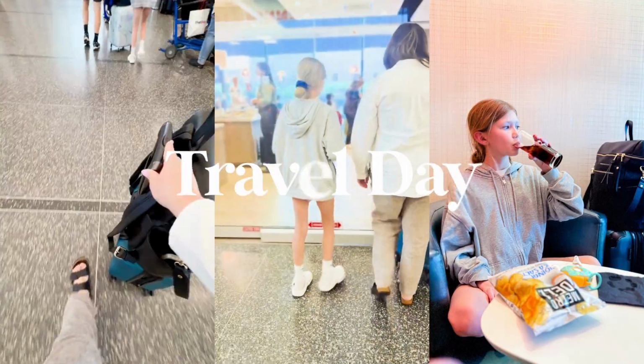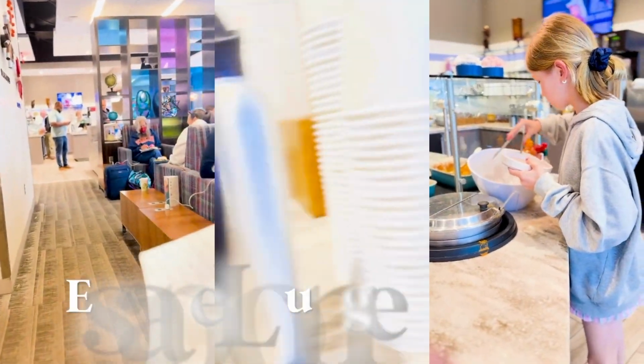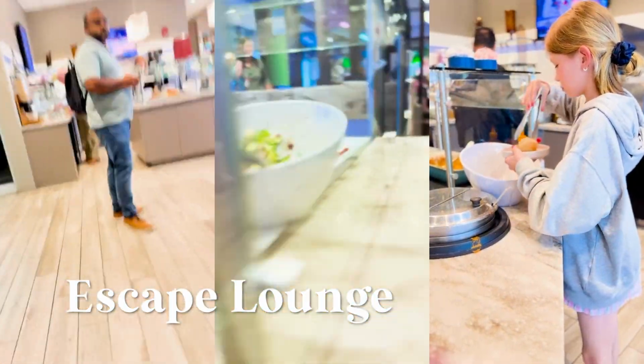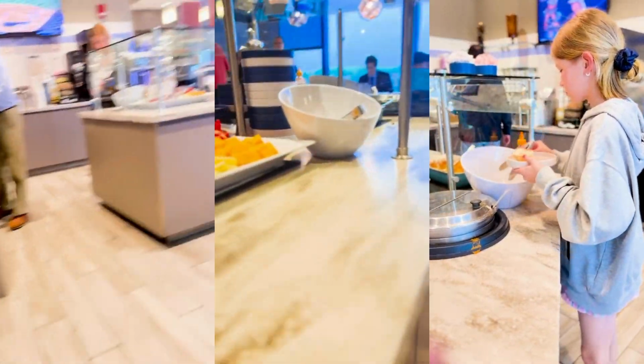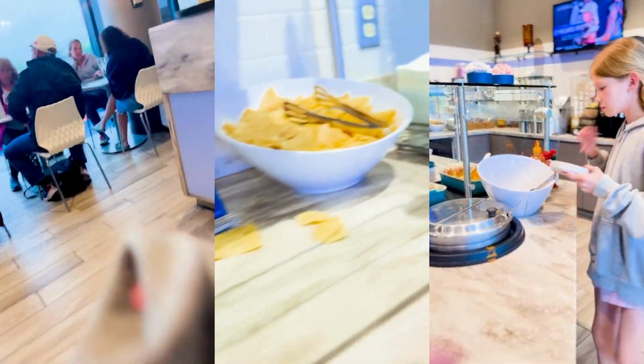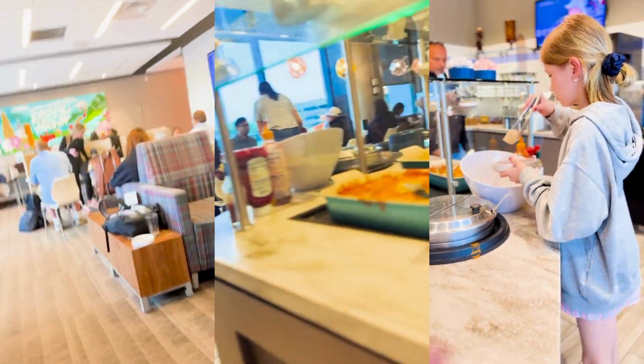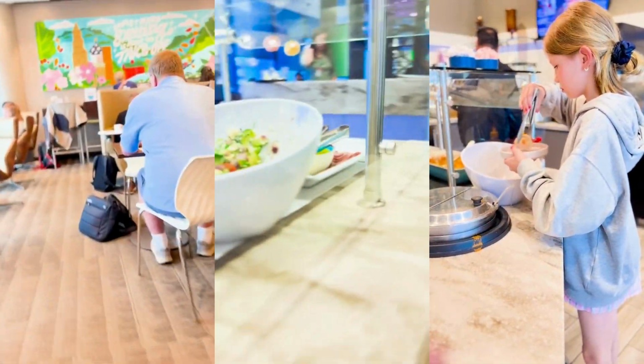We headed to the airport after school for an evening flight. We had some time before our flight, so we hung out at the Escape Lounge at Bradley. Mackenzie will take you on the world's fastest walkthrough and grab some snacks. We were able to enjoy the food, drinks, and some space in a quiet corner until it was time to board.